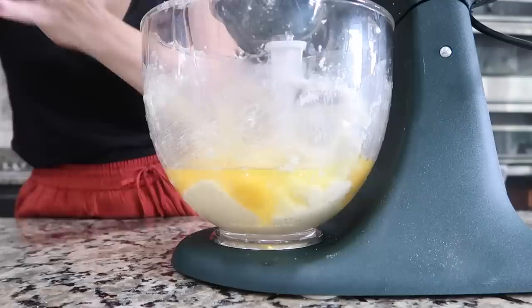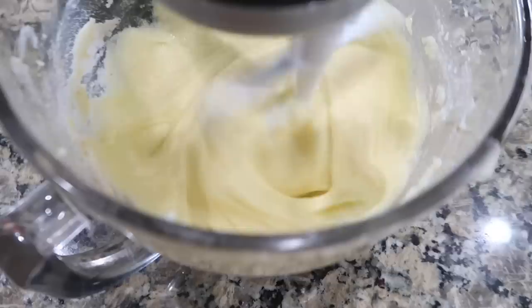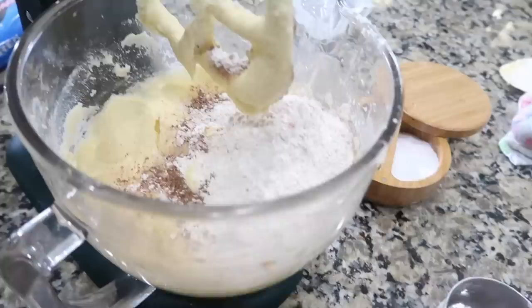Also going to throw in a splash of vanilla while that's going. Whoa. Give you a peek from this angle. What a dream. Now for the dry ingredients, probably mix this separate, but I just added some salt, 1/2 cup of cocoa powder, and then 1 and 1/3 cup of flour. Wait, no baking soda or anything? Doesn't seem right. All right, well, that's what it says. Here we go. Let her rip.